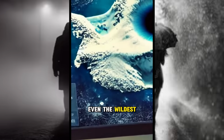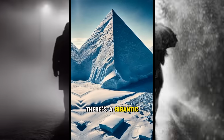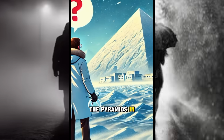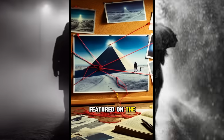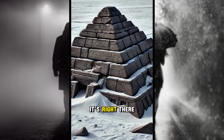But that's not even the wildest part. Roughly 15 to 30 miles behind it, there's a gigantic pyramid. And I'm talking enormous, way larger than the pyramids in Egypt. Its apex is fully visible. It's even been featured on the History Channel and Ancient Aliens. This isn't some hidden secret, it's right there.